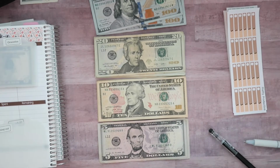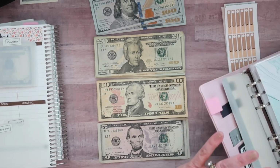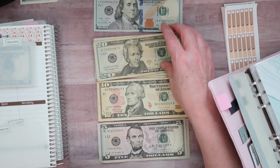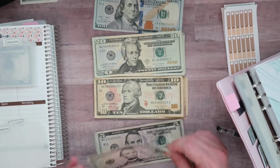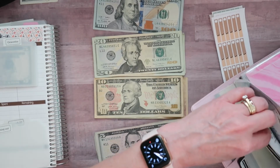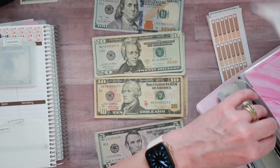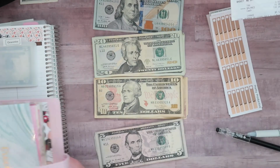And then in my envelope for groceries, so this will really be next week's cash stuffing, I'll do $125 again. And I do need to clean out receipts as well. Okay, so that's $125. Put this over here.